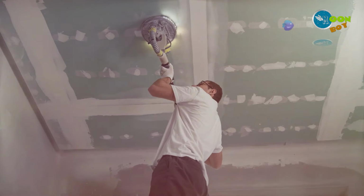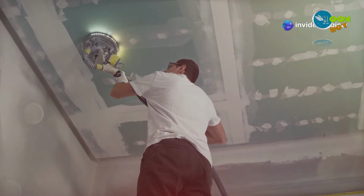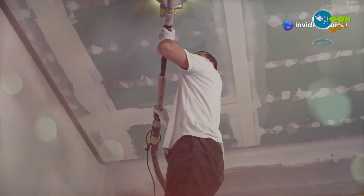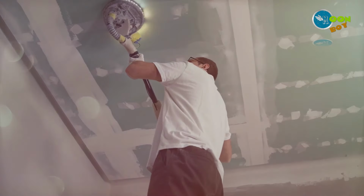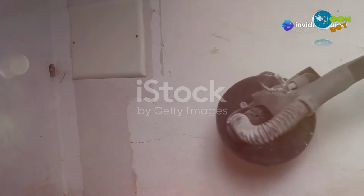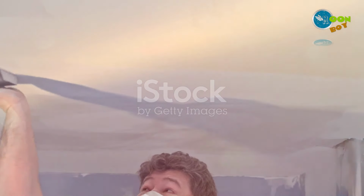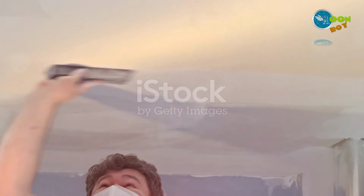However, working on a ceiling introduces the added challenge of gravity, requiring a steady hand and careful application to avoid drips and messes. This step demands patience and precision to achieve a professional finish. The final step involves sanding the dry joint compound to a smooth finish. This step is crucial for preparing the surface for the next stages of finishing. This prepares the ceiling for priming and painting, masking any imperfections and creating a uniform surface.